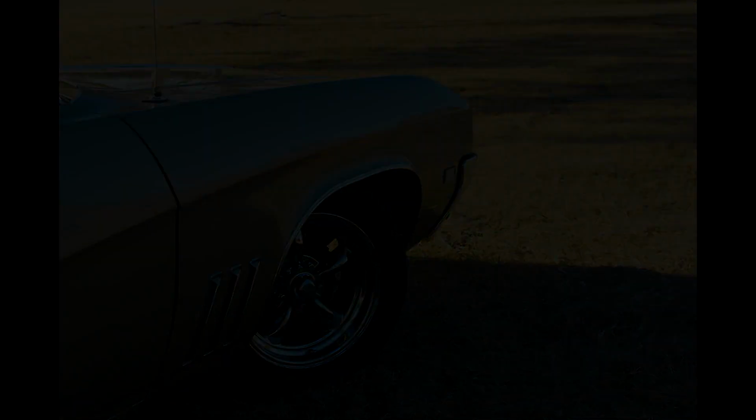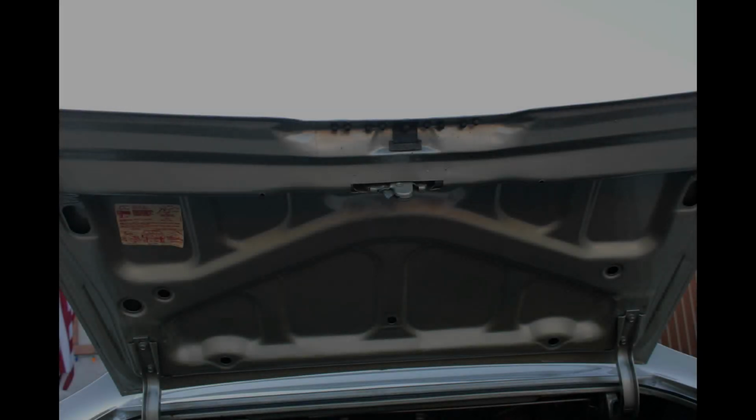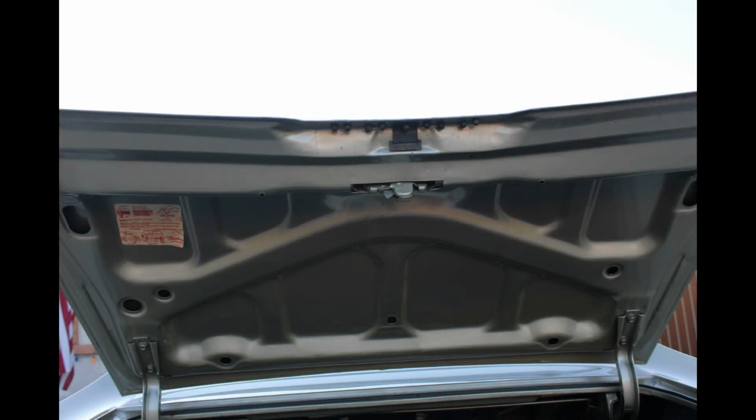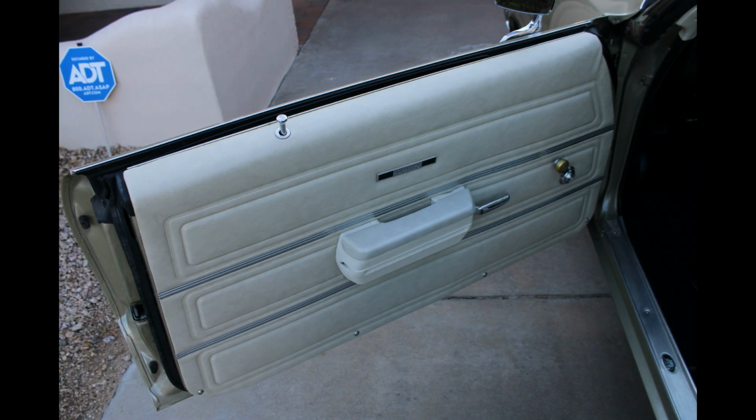You know, we'll go to the grocery store in it, we'll go to the bank in it, go to dinner in it, you know, careful where I park it, but I just have no reason to sell the car. It's just too much fun. And it's very different, because most people don't see Buick Skylarks. They see the Buick GSX, but they don't see Skylarks. So I get a lot of attention just because it's a Skylark and it's stock.